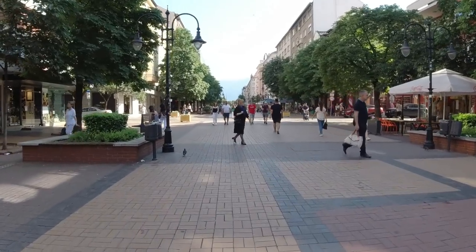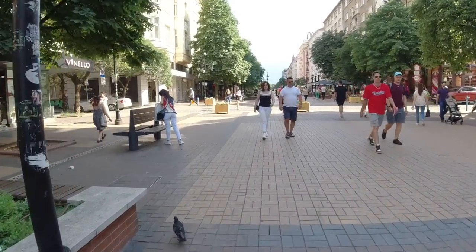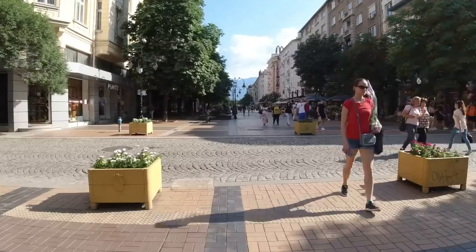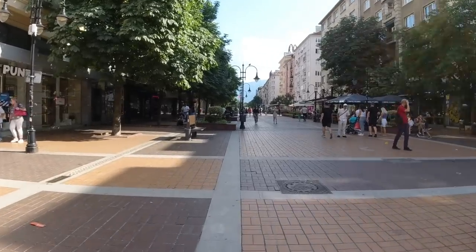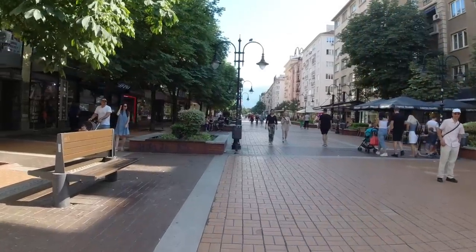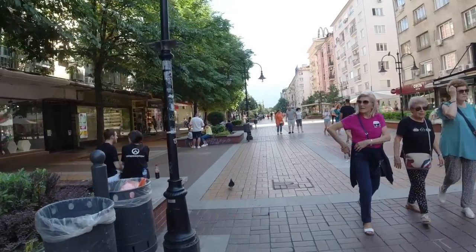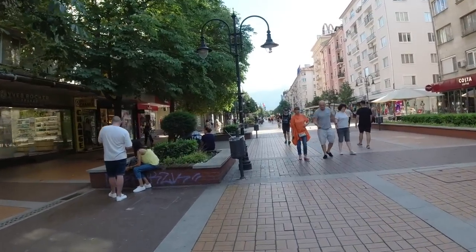Well, we didn't see much more street art, which is a good thing, actually. A little bit over there that's really bad and should be erased. I was kind of hoping we would come across some more of the good stuff, but maybe if I make another video, we'll see. Okay, did I walk in the right direction or not?